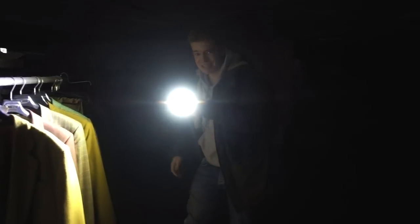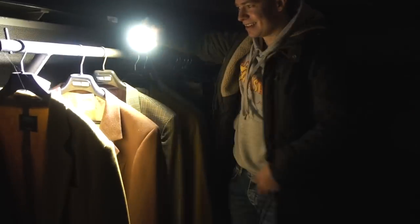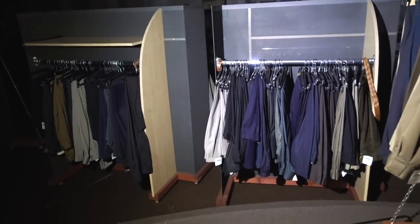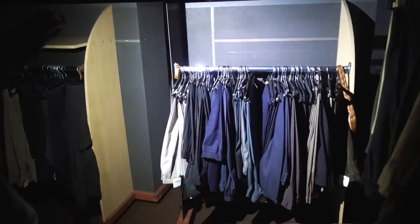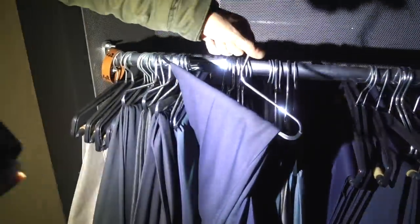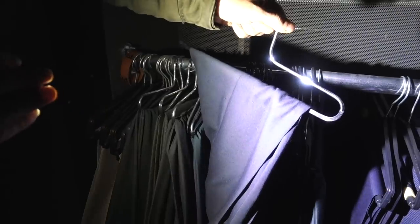Ooh, there's actually a dead spider on it. I just grabbed it and there's a dead spider on the coat. Can you see it? Take a look. Yikes. Well, from there, we just continue to explore some other parts of the mall. Those are actually men's trousers. They're also very dusty.